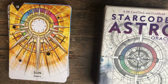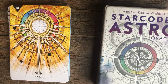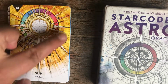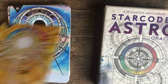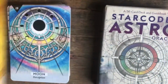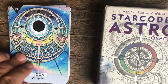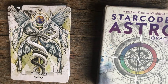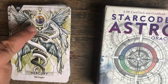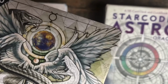And then we move on to, or into, I have to say, the planets, the heavenly or celestial bodies and the luminaries, starting with the sun here, with the beautiful rainbow wheel. The moon, in comparison, quite nice, the yellowy orange golden sun, and then this very cool blue-white moon. Mercury, gorgeous, with the caduceus, the winged Hermes staff. Let's zoom in a little.